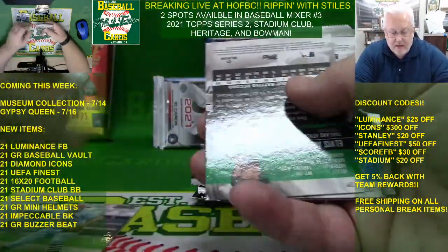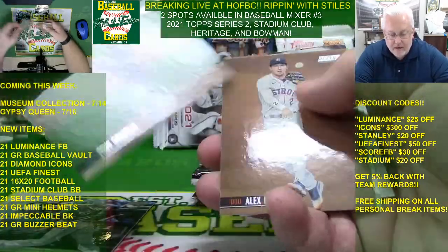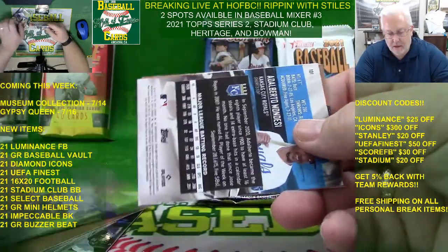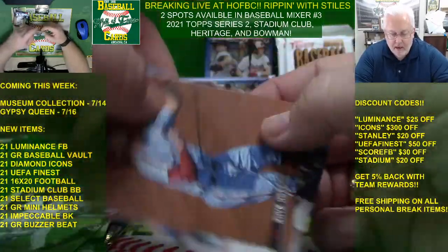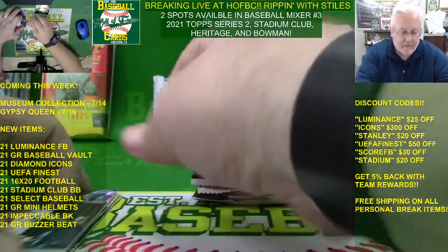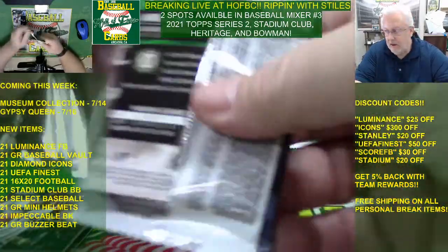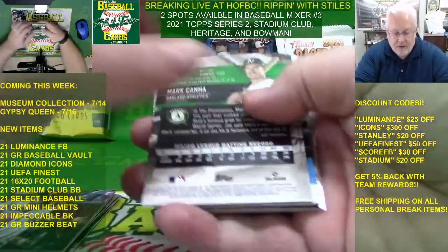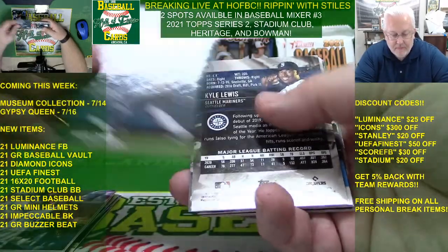Adam Wainwright, Elvis Andrus, Tony Gonsolin, Alex Bregman, Salvador Perez, Adalberto Mondesi, a red Reese Hoskins, and Willie Mays. Pack number two for Will P. Mark Kanna.